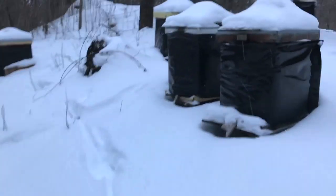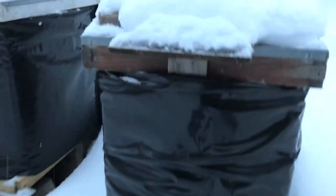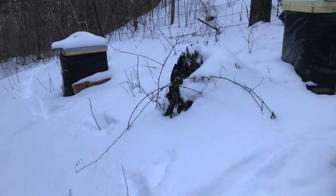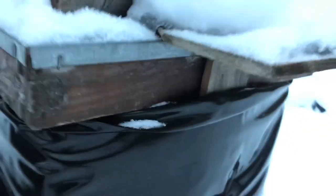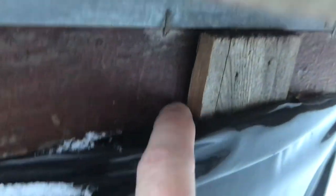Make sure they still got some airflow. Looks like the dog's already been checking them out. The bees, very important that the bees have good airflow through the winter. So the main thing is making sure these top entrances are open and accessible. What I do is I put these little pieces of wood in here, which basically helps keep the plastic from freezing to that inner entrance, which is just behind the wood there.